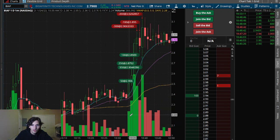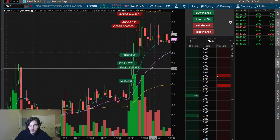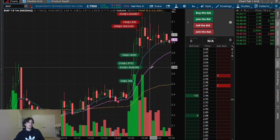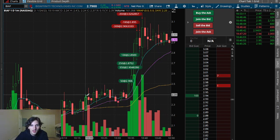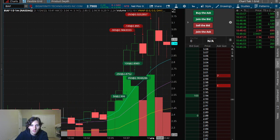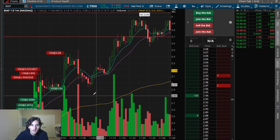You also have to monitor other stocks. Are other stocks moving, or is this going to be the only one moving at the moment? If it's the only one moving at the moment, then traders are all going to be looking at the same stock. So yeah, BIAF, I started trading this through the high and up to 3.